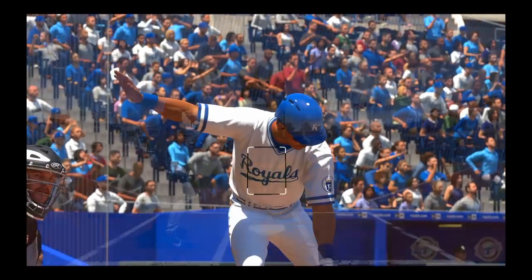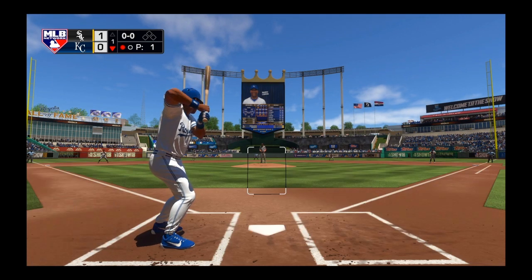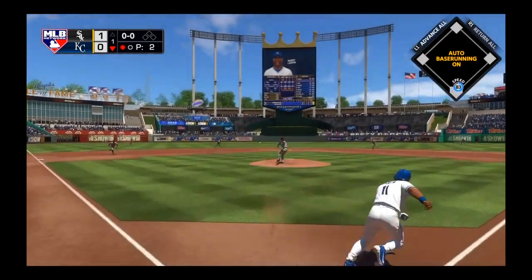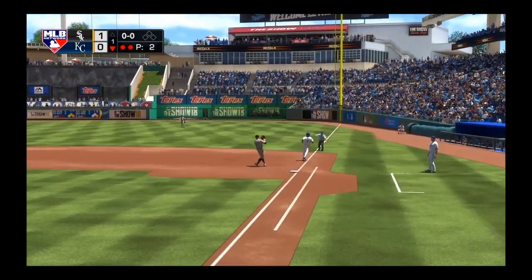So stepping in, Barry Larkin, as he'll get his first opportunity in this one. Ready to deliver. Here's the first pitch. On the ground up the middle. And that's the second out.